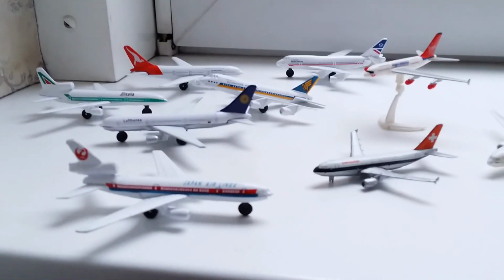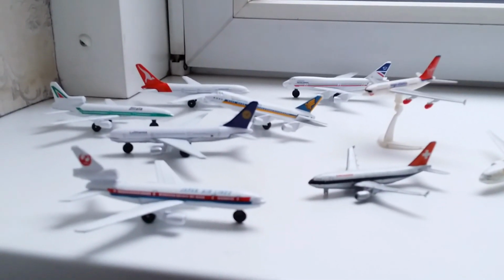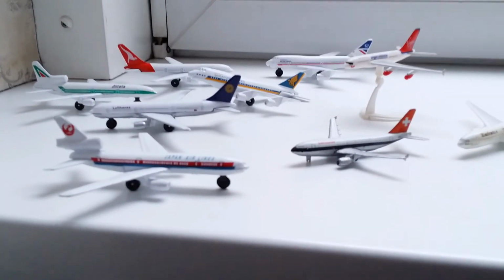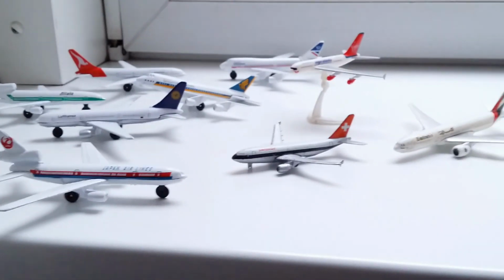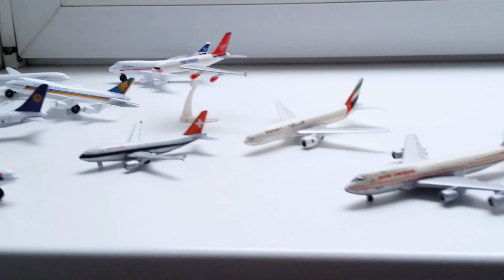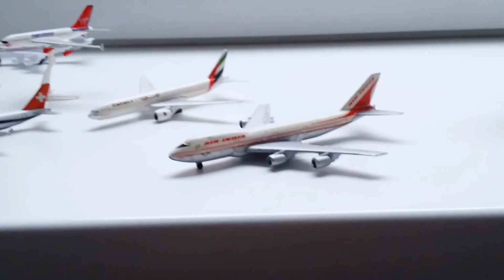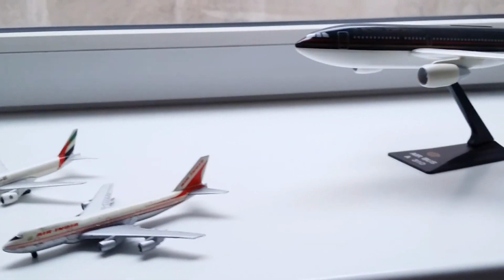Please don't unsubscribe, because I still collect diecast cars, and I'm very much willing to upload really cool car reviews over the course of this year, and more, of course. But every now and then I might include a plane review, just to sort of keep your interest also on some of the other collectibles the world of diecast has to offer.